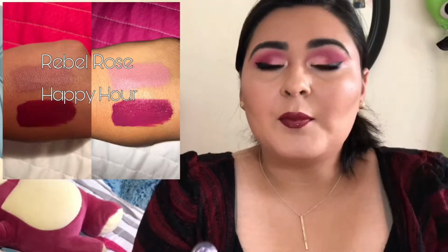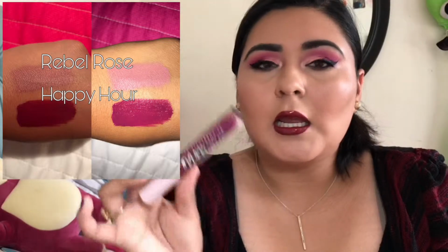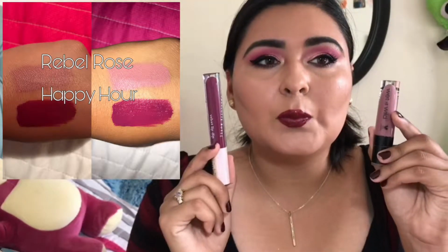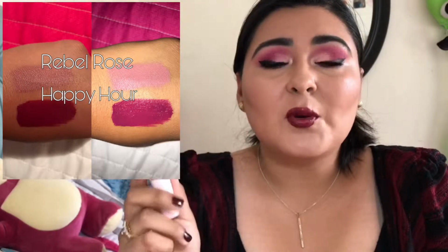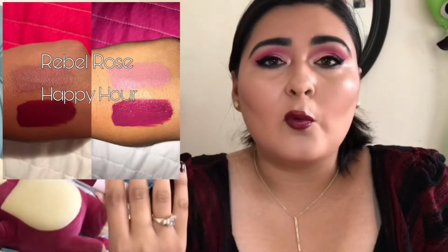This one's being pitted against the Charlotte Russe velvet lip dip in the shade Happy Hour, and this one's really nice. The formula is amazing. For some reason I just never reach for it. So if I had to pick between these two, I would definitely have to go with the deep one. This is just one of my favorite shades. I love wearing deep purples. Definitely pick this. If you haven't tried out their lip dips, they're really comfortable and layerable and really pigmented. They last me all day and they're really easy to wear throughout a long work day, whatever.